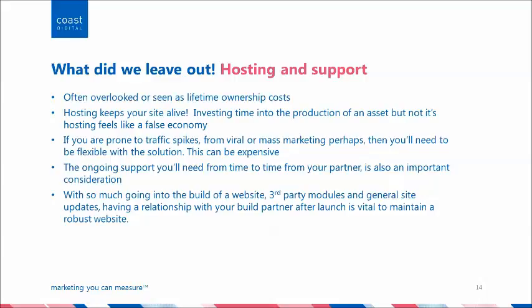If you're an organisation that is prone to spikes in traffic, if you have campaigns that you run, perhaps TV campaigns or radio campaigns, or even if you run some very successful viral marketing campaigns or social marketing campaigns, you can have very high spikes in traffic. And again, we can advise and help with that, but we just need to understand that sort of flexibility comes at a cost.